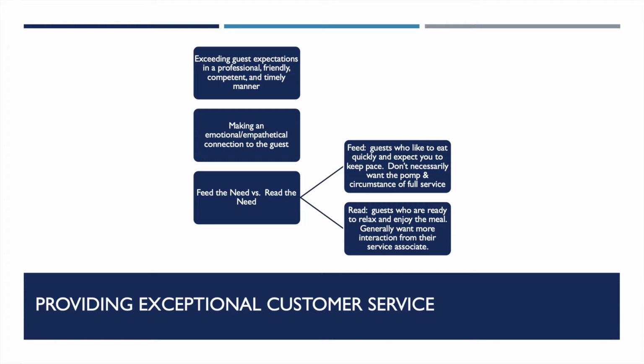So the next one is the read the need guests. Okay, these are people that are ready to relax, enjoy a more leisurely paced meal. In general, they probably want you to go through your normal spiel and explain the menu and the different categories and what the specials are and what you like most about it, maybe the concept of the restaurant, and then really take your time, helping them plan a multi-course dinner, something like that, or just spending time answering any questions that they may have.